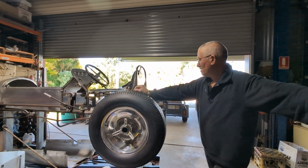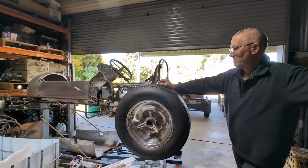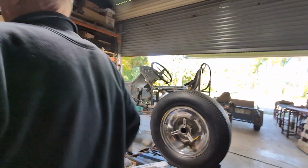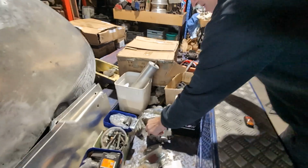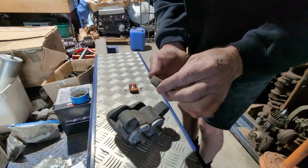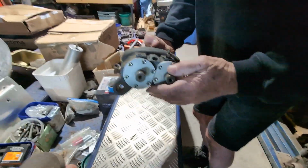So we've got a lot of good people on the deal. Pop your head up here. There's some more Hillebrand brakes here. That's the brake puck. And these have been reconditioned in the States.